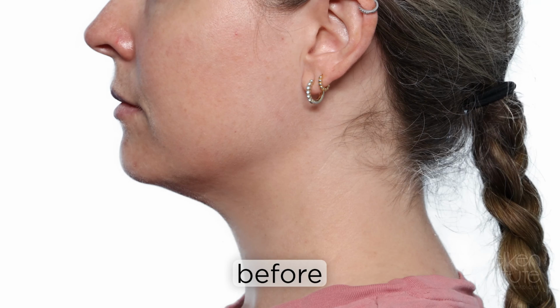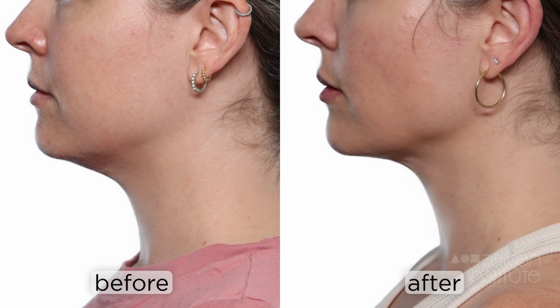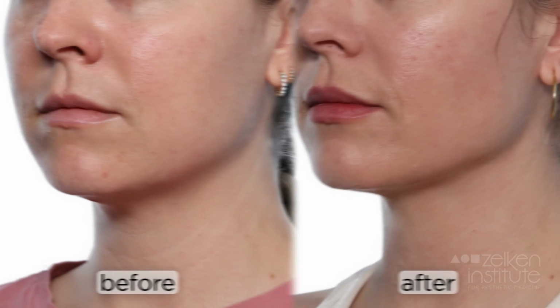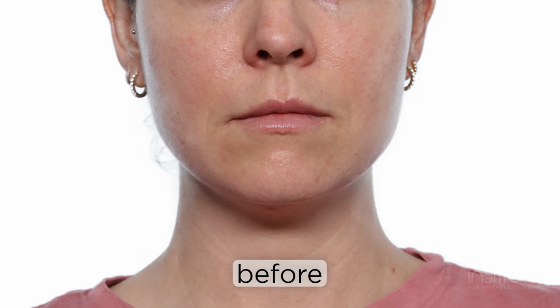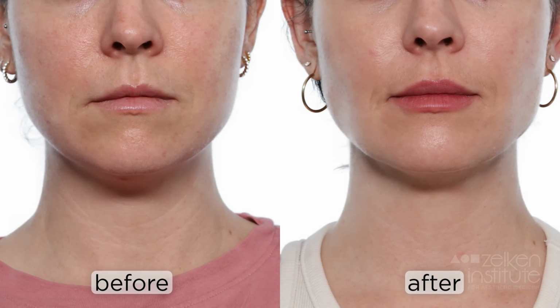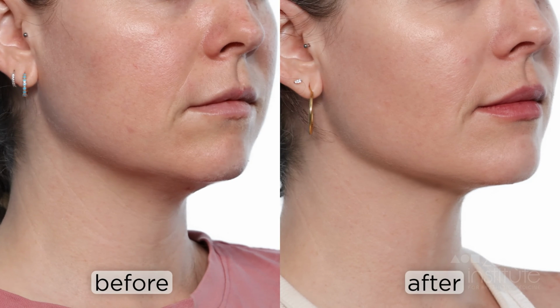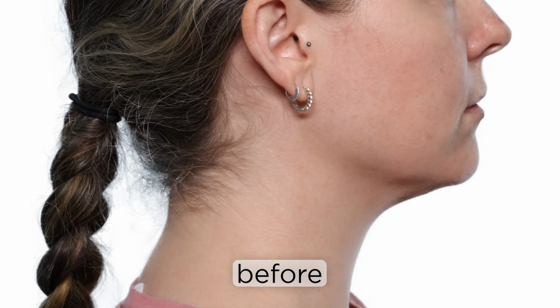But as you can see, FaceTite is nothing more than using a FaceTite brand name cannula for part of a liposuction procedure that pairs very well with buccal fat pad removal. The 3D and 2D results really show impressive changes that don't necessarily change the way you look.